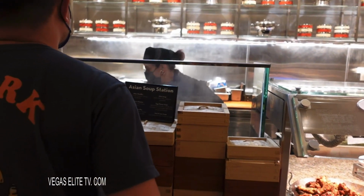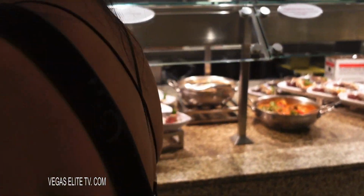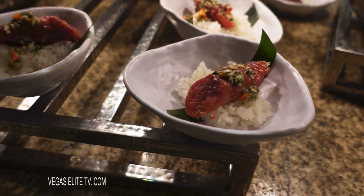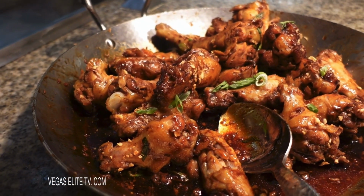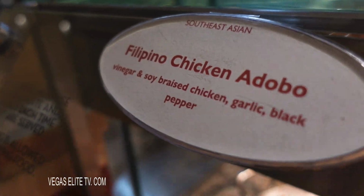Oh, this is my favorite section. They have the Asian soup section. You can actually get some tonkatsu ramen noodles and stuff like that. But this is the Filipino adobo chicken. I gotta get some of that for sure. Whoa, I love some chicken adobo.